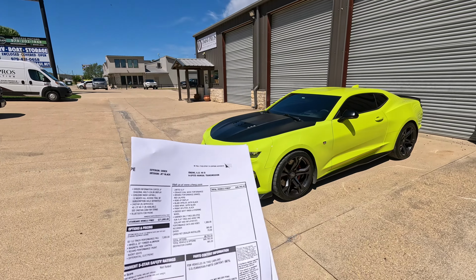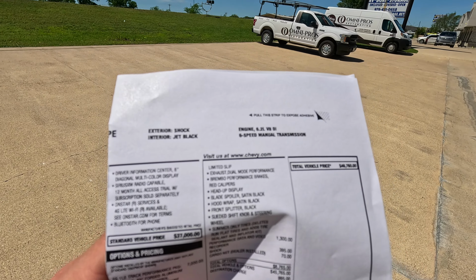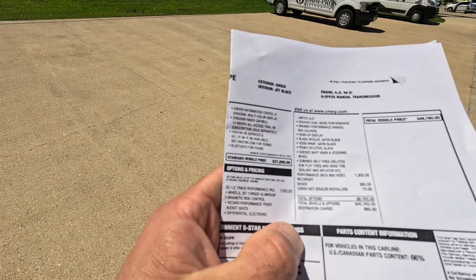And let me just show you the window sticker right quick. It's a little bit windy today, so forgive me for this blowing around. But you can see the exterior color is Shock. Interior color is jet black. It's got the 6.2. It is a 6-speed manual tranny. You can see it's an SS. I don't know if you can see that.